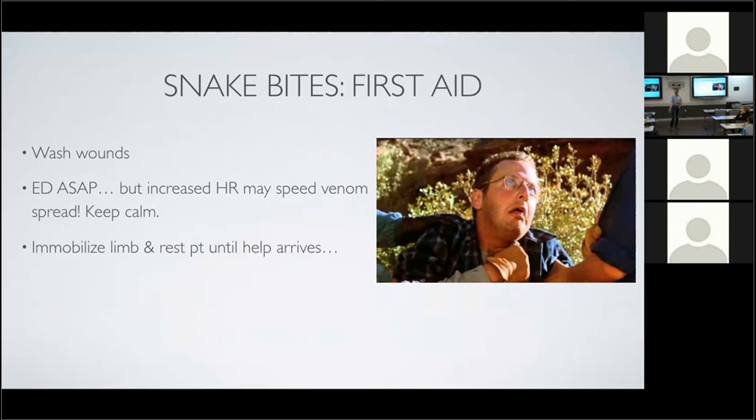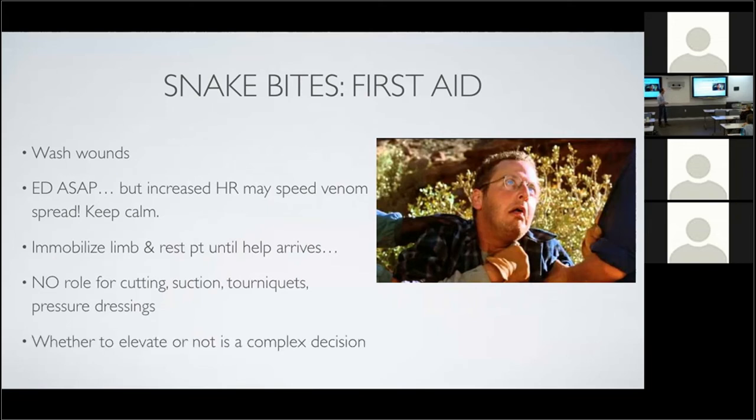If you keep it below the level of your heart, the venom will sit in the arm and probably cause a lot of local tissue damage. Whereas if you keep it elevated, it'll probably minimize the tissue damage here, but you might encourage it to go into systemic circulation. So in general, you just try to immobilize it as best you can. If you take away one thing here, there's no role for sucking out the venom. Don't apply a tourniquet, you usually do more damage. No pressure dressings, just wash it and leave it alone.